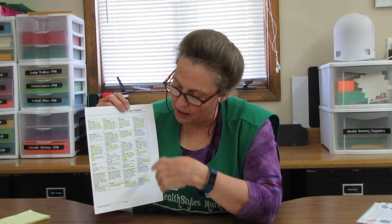So on your photocopy, what you're going to do is go through each column and each category, and I recommend that you just grab a highlighter and highlight and focus on what you love. What are the foods that you really, really love? Can you find something that you love, enjoy, that tastes good to you, at least one food in each category? And then we're going to slowly work our way through the rotated food chart.